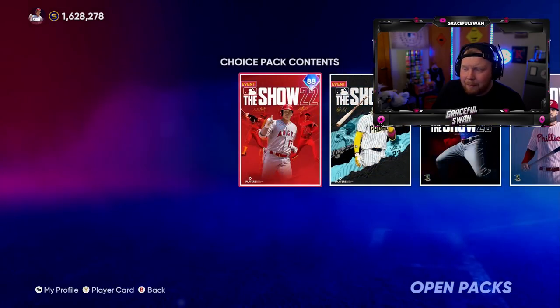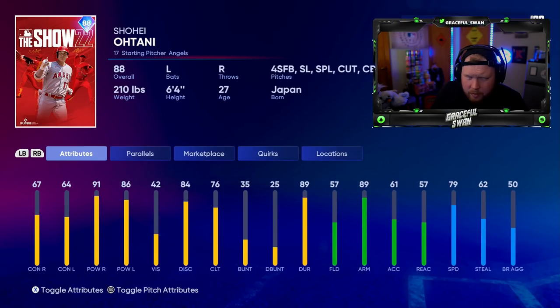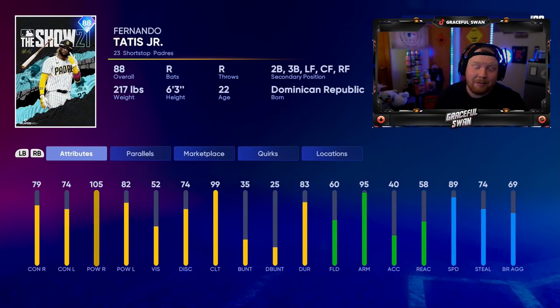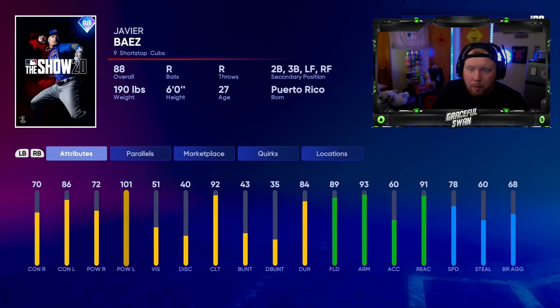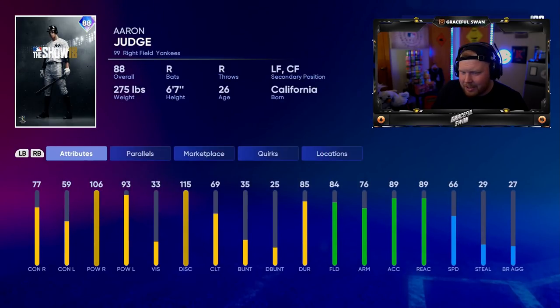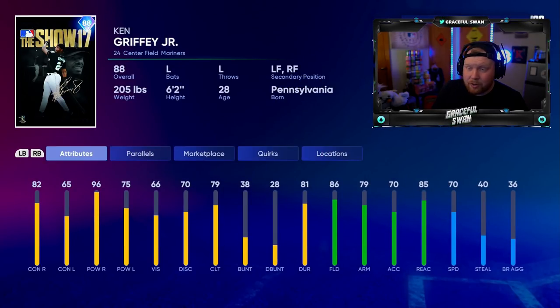And then the cover athlete packs, we got 88 overall Shohei Ohtani, normal pitch mix for him, four-seam, slider, splitter, cutter, curveball. His hitting, very solid, 76/67, 64/91, 86. And we got Tatis, this card is a beast, 79/74, 105/82, plays everywhere. You got Baez, normal Baez card, 70/86, 72/101, better versus lefties, of course. We got Bryce Harper, 79/67, 99/76. Aaron Judge, 77/59, 106/93. Griffey. Oh, this Griffey is actually very good versus righties.